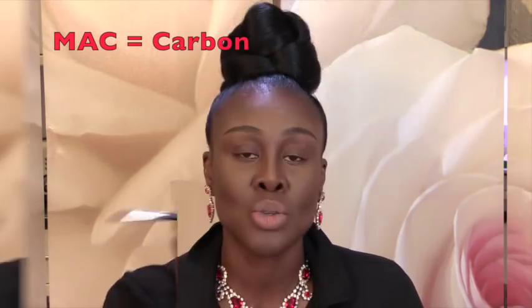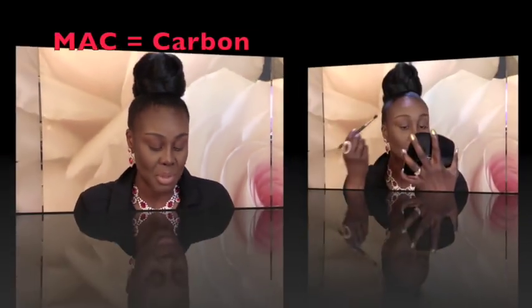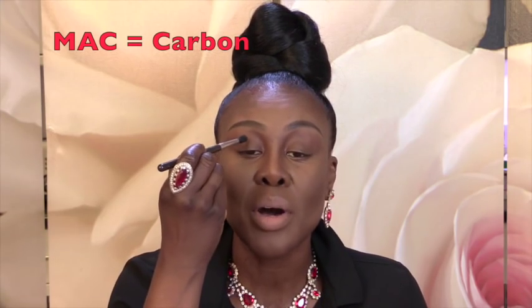Let me take yet another brush. This is yet another MAC 224 brush that I thinned out. I had mentioned this in one of my other videos. I just pulled some of the hair out of it to thin it out. And I'm going to use black, carbon by MAC, to now give the crease some depth. And then you go above your crease. Not in the crease necessarily, but above your crease, because you're going to save that part for the red shadow, yes?